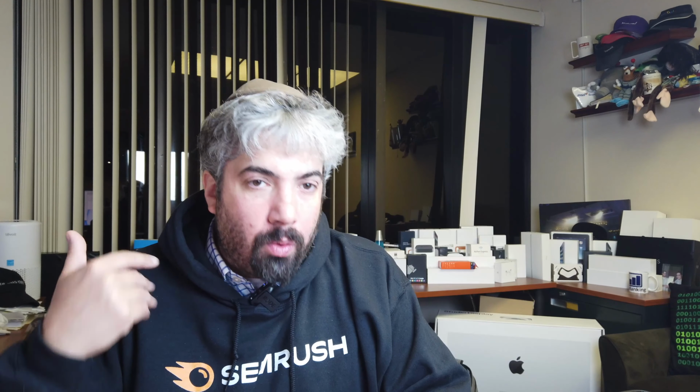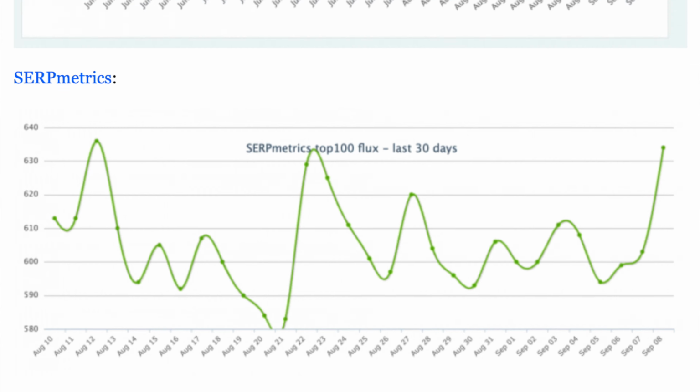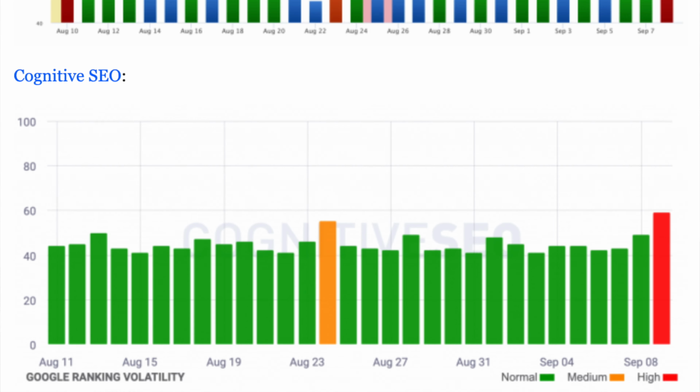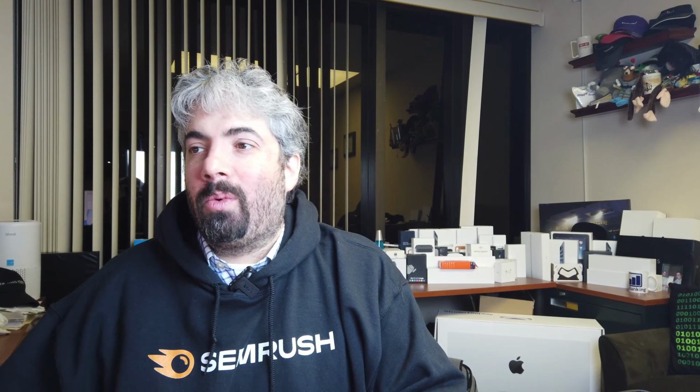Because as of the past 24 hours, I'm seeing a lot more chatter in the SEO communities. I'm seeing the tracking tools actually now finally take notice of it. The tracking tools have been very calm for the past 2 weeks since Google released this. And all of a sudden, in the past 24 hours, most of the tracking tools, SEMrush, Rank Ranger, Cognitive SEO, Mozcast, SERP Metrics, AccuRanker, Advanced Web Tracking, they're all showing spikes as of yesterday, significant spikes, like core update worthy types of spikes. Not Panda level, but core update worthy spikes.